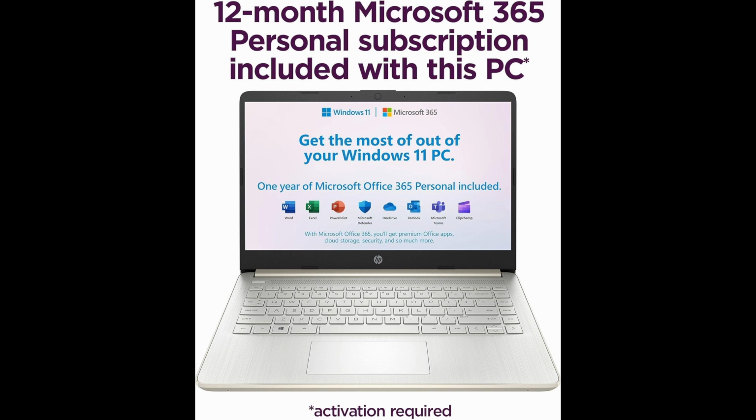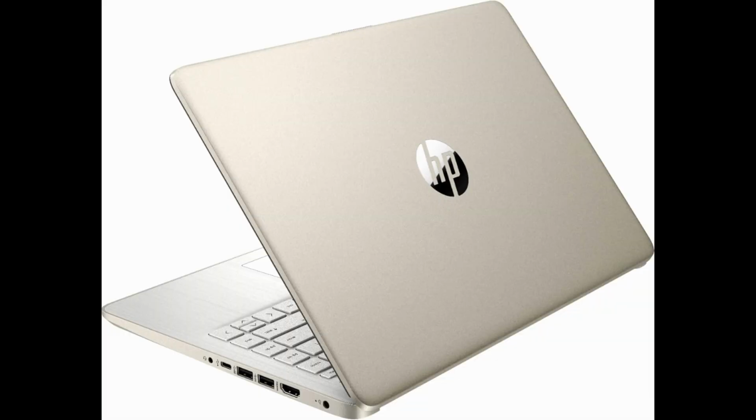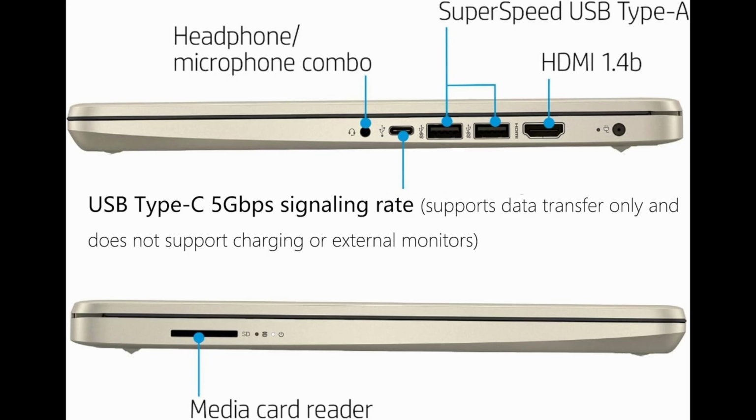For video calls and remote learning, the HP TrueVision 720p HD webcam with dual-array microphones is a valuable asset. It ensures sharp, clear video and crisp audio, even in low-light conditions, making it perfect for online meetings, virtual classrooms, and casual chats with friends and family.